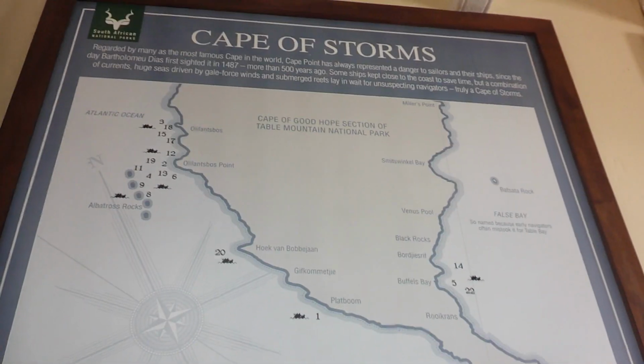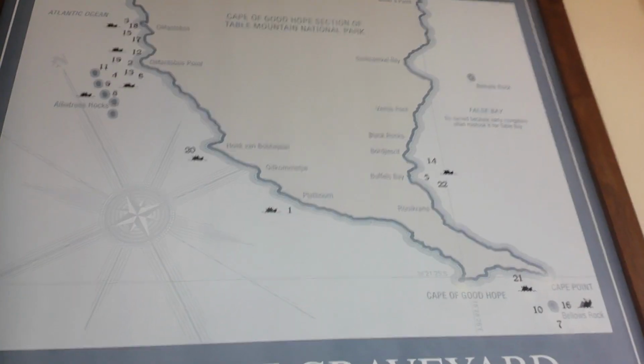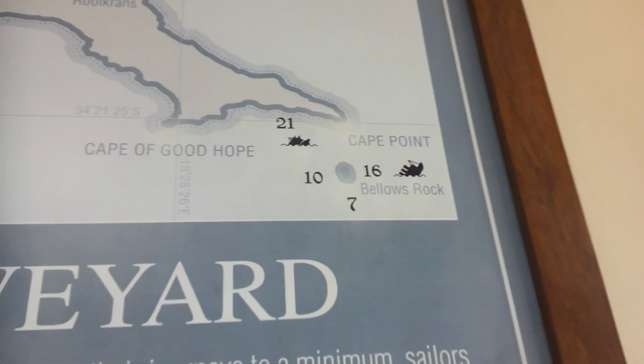There is a mystery ship as well here. It's quite cool. It's kind of like a graveyard of so many. This is where a whole load of shipwrecks are. So where 21 is, that's where we are.